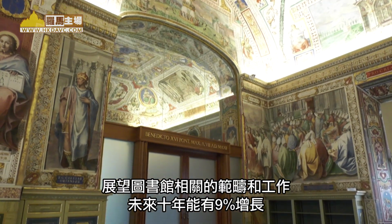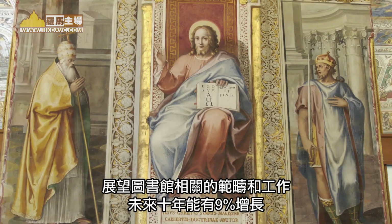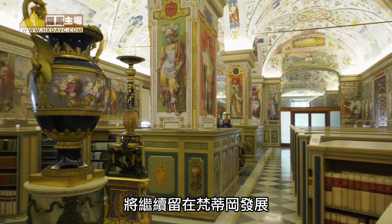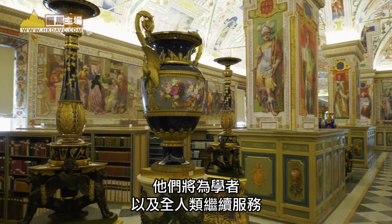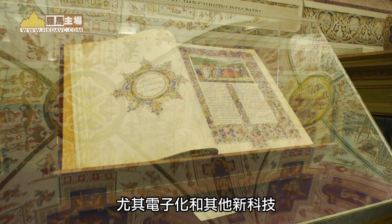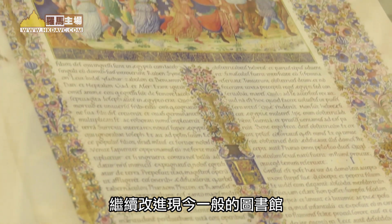The library sector and jobs are expected to grow at least 9% in the coming decade, meaning the Vatican Library and these upcoming graduates won't be going anywhere fast. In fact, they'll be able to serve scholars and humanity at large, especially as digitalization and other new technologies continue to transform the average library.